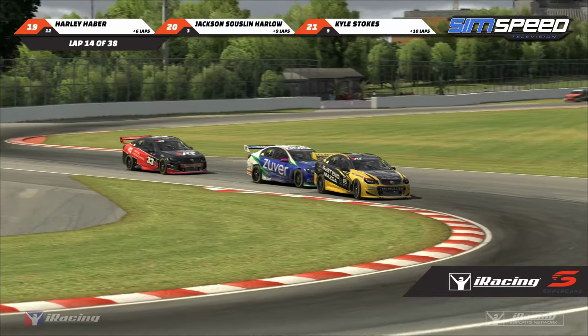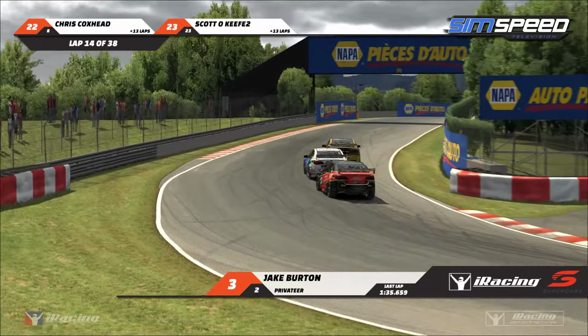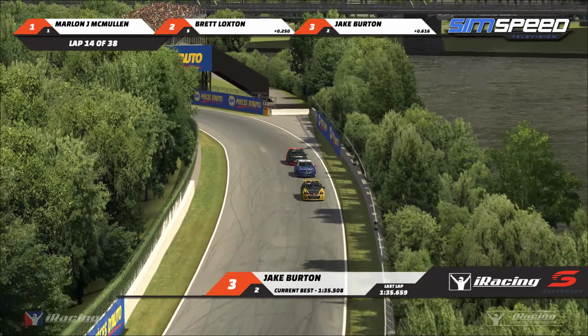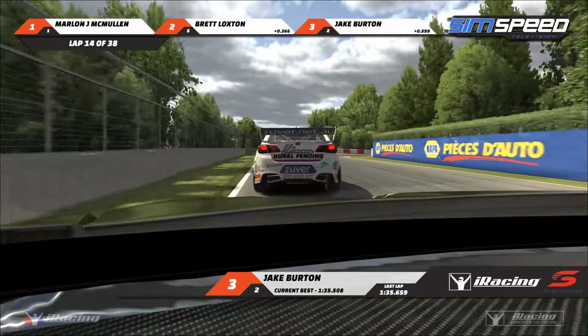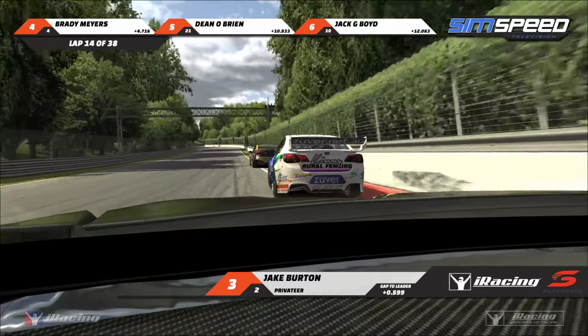In fact, the lap before the one he's just done was his fastest lap, and that lap he's just done was actually faster than the previous fastest lap he had set as well. So Jake Burton's really turning up the heat now with the track temperature dropping just a little bit, and he is right in there.